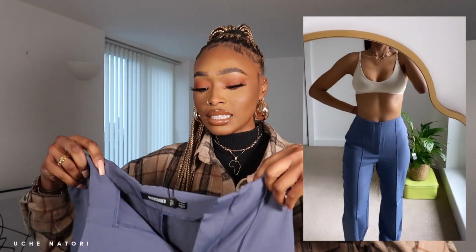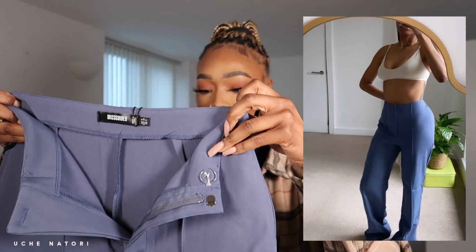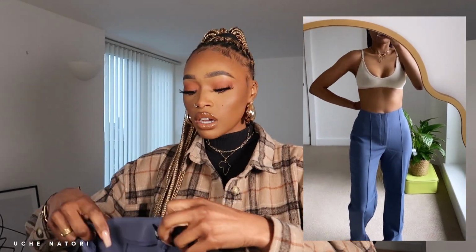Next we've got suit trousers. I feel like they did also a tailored trouser. That's it. Tailored trousers, definitely gonna get these tailored. As you can see on the cutout, they are a bit loose around the waist. I got these in an 8. Probably could have gotten away with getting a 6, but I don't want them to be too tight around the legs. The color is so pretty.